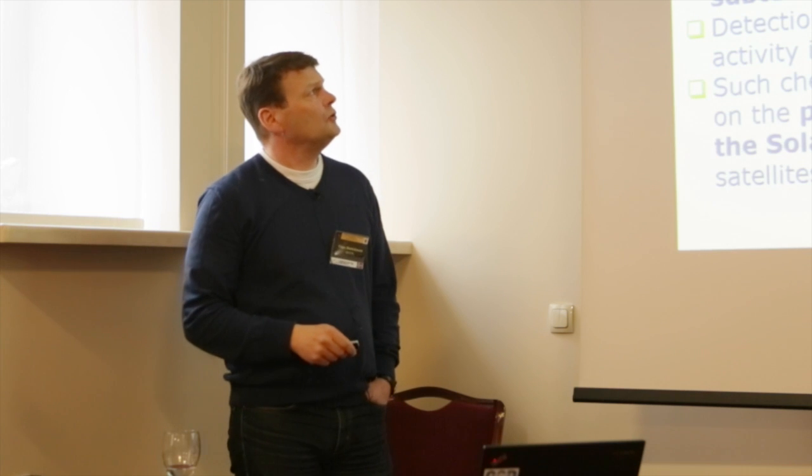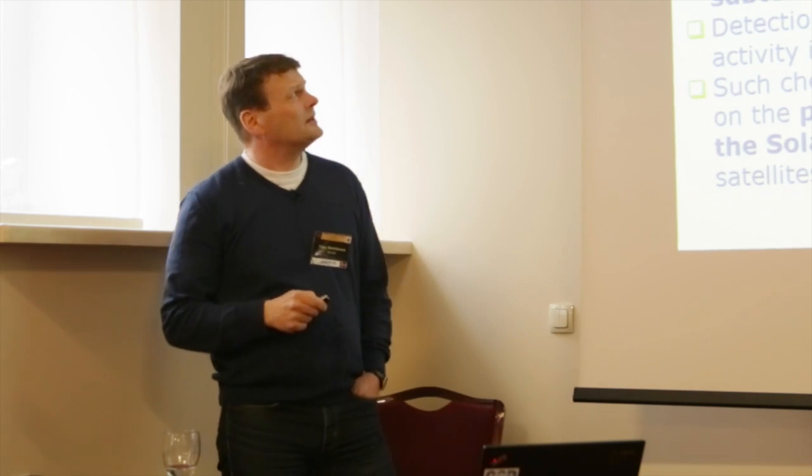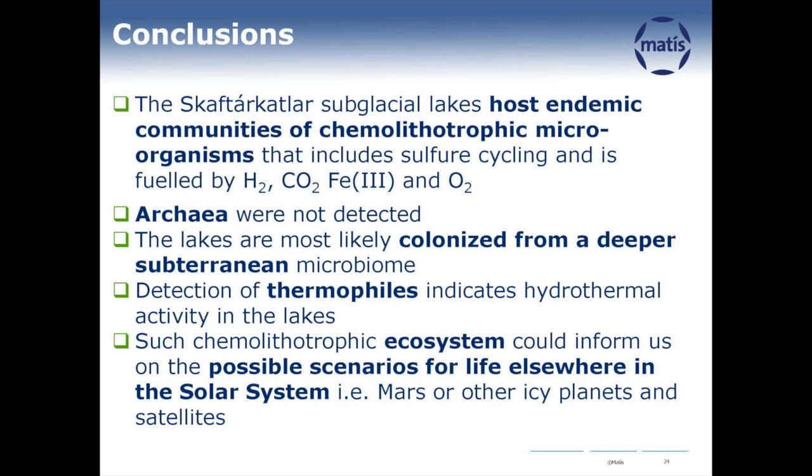So, in conclusion, the Skaftárketill lakes, both lakes, host endemic communities of chemolithotrophic microorganisms. There was no archaea detected. Still, that is surprising because there's a lot of hydrogen and CO2, and metabolism of that is more favorable than acetogenesis. But there is no archaea, at least not cold archaea, in it.